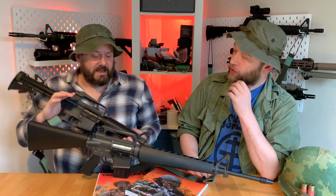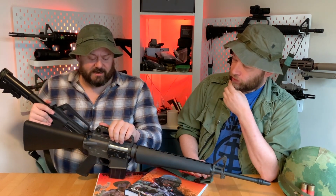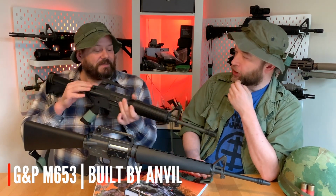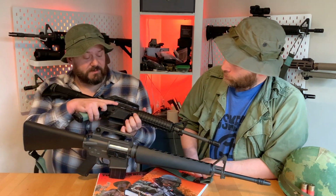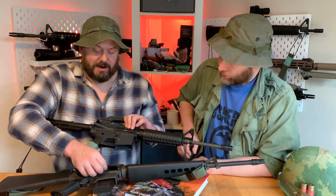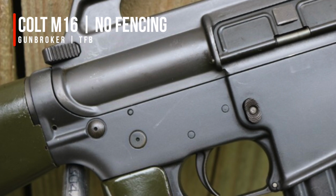So I don't have the full revision rifle. What we do have though is a G&P M653, which is slightly later, and we can see a lot of the major changes. Yeah, this has most of the changes on it. So what you'll see here, Gadge, and I'll show the guys at home, is we have fencing. The really early ones didn't even have this bit of fencing here. The fencing is the raised sections you see around stuff.